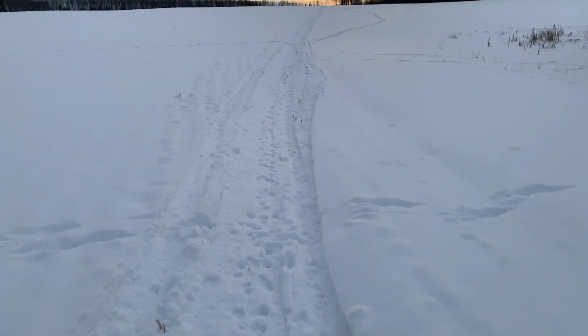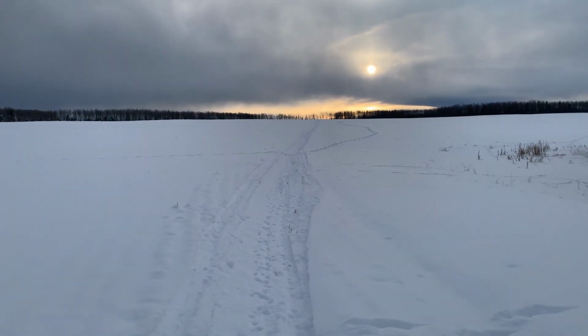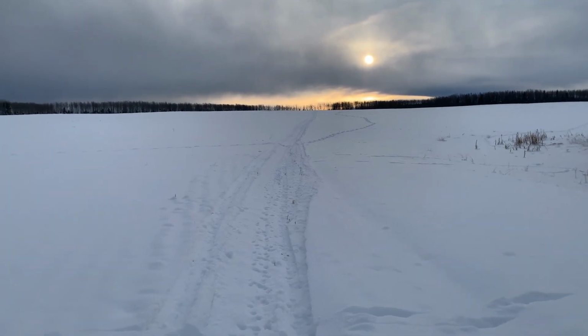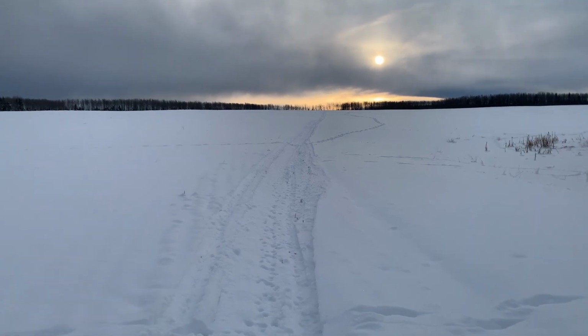Lots of coyote tracks on the trail there. There was a coyote in the field just before, just sitting there about 200 yards away. Don't have permission there, and I didn't bring a big gun anyway, so just have a little 22 Magnum for dispatch, single shot.